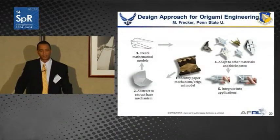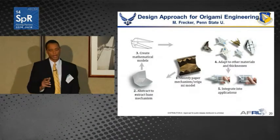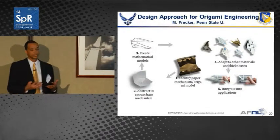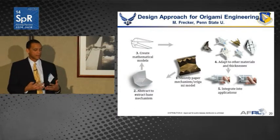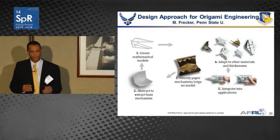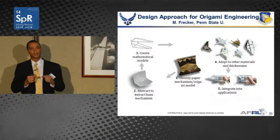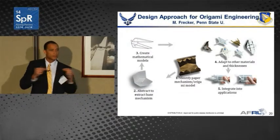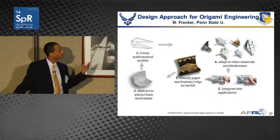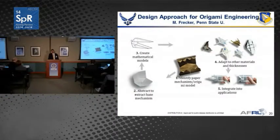So one of the groups out of Penn State that's funded, Mary Frecker, is really looking at how we can put together a design approach for origami engineering. They start by identifying what type of mechanisms we need to have happen in our system, extracting that to a base mechanism, creating mathematical models to model what type of deformation mechanisms we expect, and then they adapt it to other materials and thicknesses. Technically origami is paper folding, and the theory is based on an infinite thinness of structure, no thickness, but our structures have thickness, so we have to adapt from the theory of traditional origami, and then integrate it into our applications.